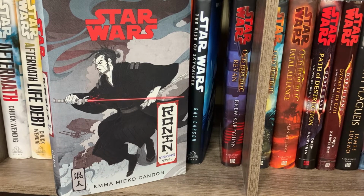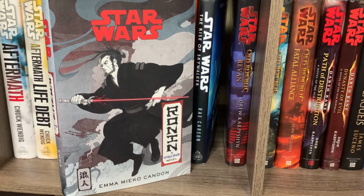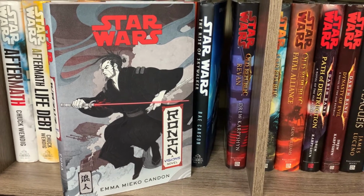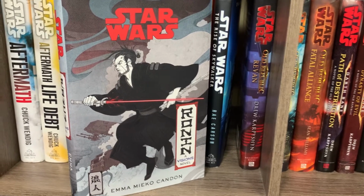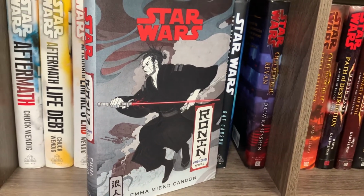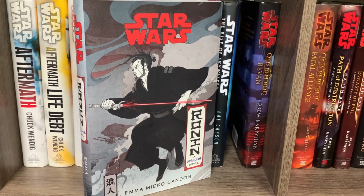I picked this up because I found it really cheap. I have not heard good things about Ronin, so I don't know if I'll ever read this, but I got it on the shelf, and I love the cover art, actually, and the spine as well. The spine looks really cool. Definitely want it on the shelf regardless, but it was super cheap, so that's why I have it.